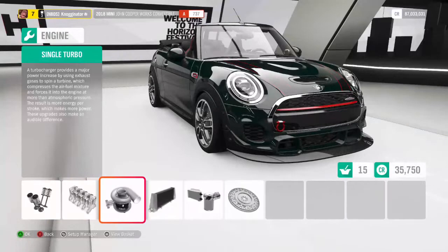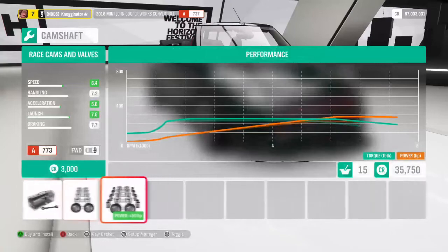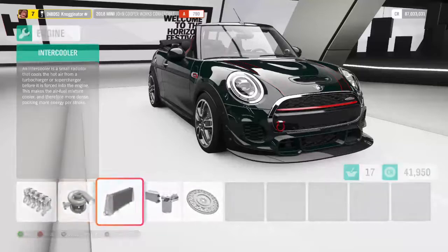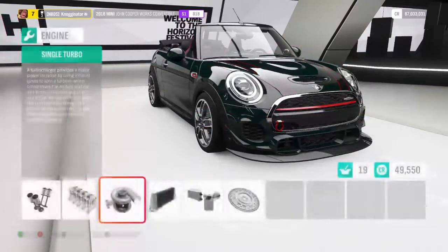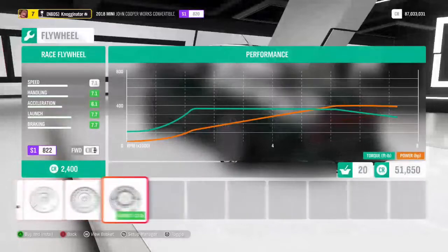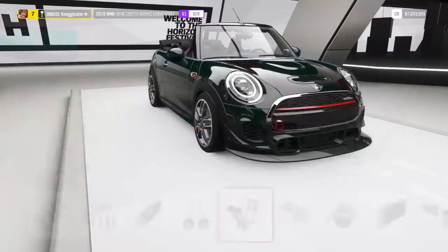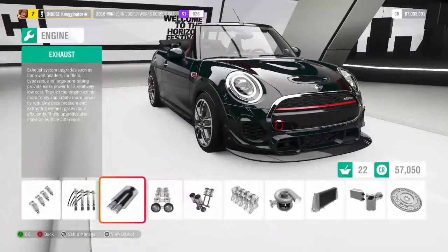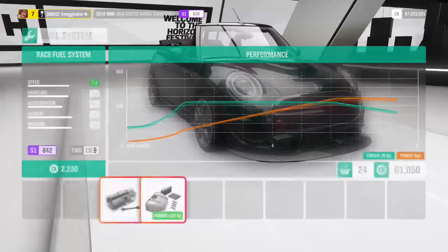Okay, so here we are. So it is a turboed car. So let's start off with the most important things first. The camshaft, 50 horsepower from that. The displacement, we can get 33 horsepower. The inner core, 11, not too bad. The turbo is going to bring us 68 horsepower. That's what we like to see. We'll go ahead and do the race oil as well as the flywheel. Valves, I don't want to do too much to this car. I want it to still be drivable. But we'll go ahead and put the exhaust in there as well. This is fully upgraded, actually.